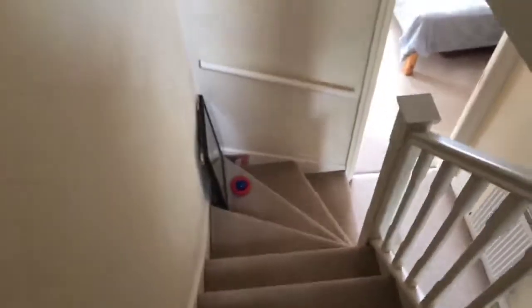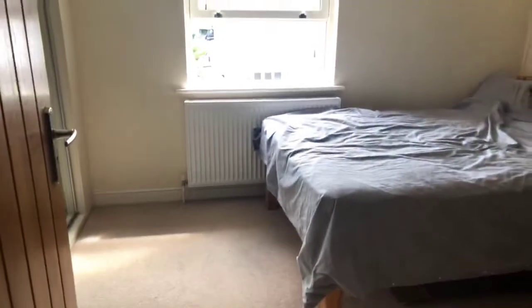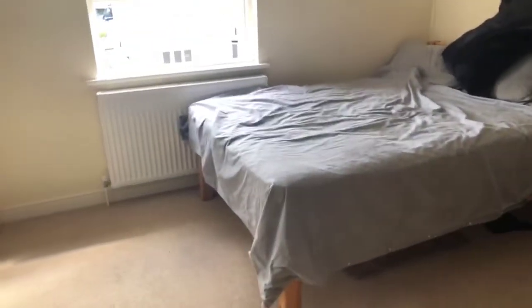Does anybody have any questions they would like to ask? So just to recap, here's the second bedroom. The family bathroom. And another one of the double bedrooms.